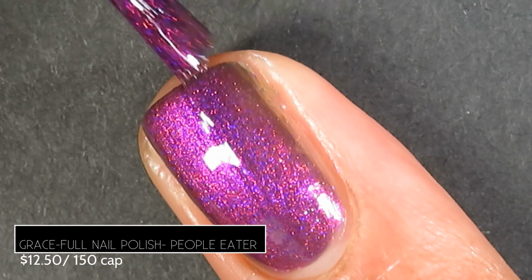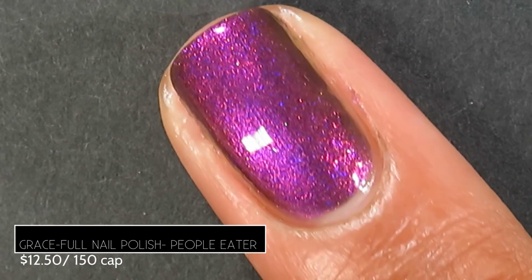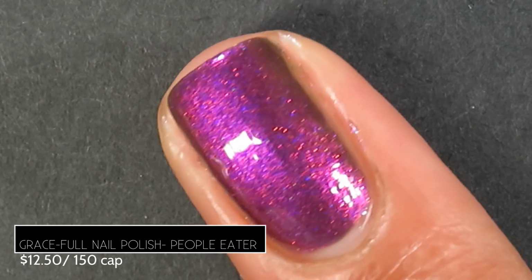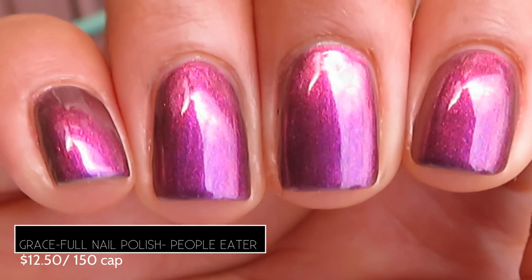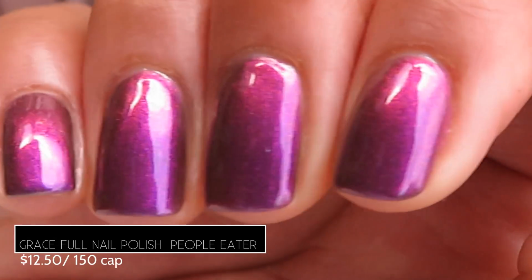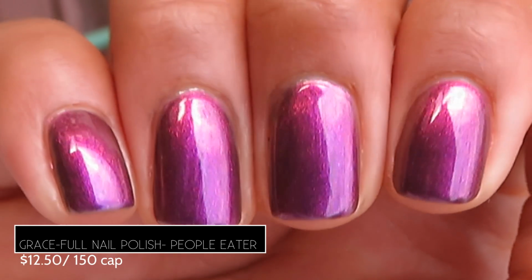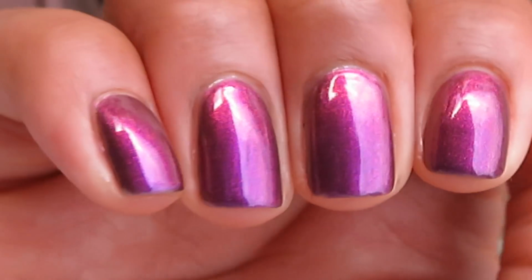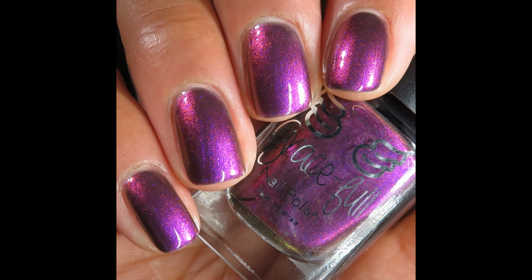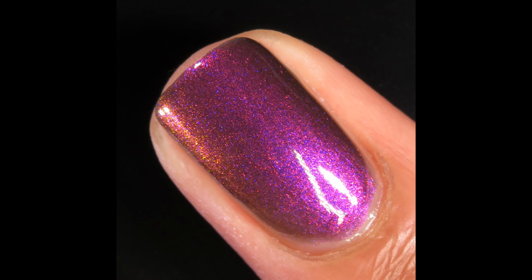So here's what it looks like in 3 coats in my studio lighting. You can see it's primarily pink, but we get a little bit of purple in there too. And then I had to take it outdoors. Wow. This is why I like to take polishes outdoors to show them off, because it looks so incredibly different in studio lighting versus in natural outdoor lighting. It's just beautiful. Pictured are 3 coats of People Eater from Graceful Nail Polish.